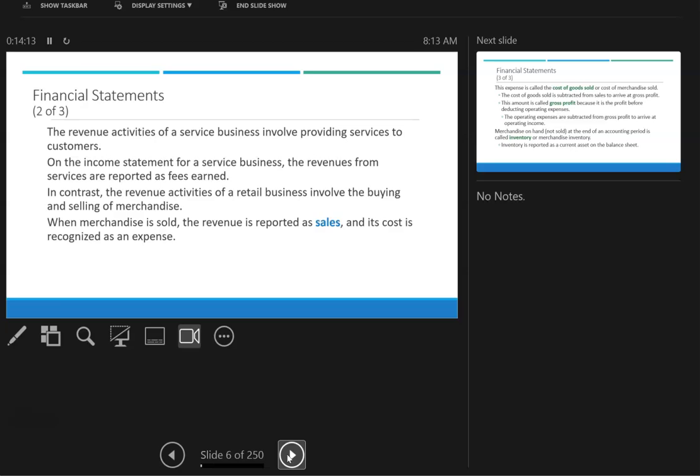The revenue activities of a service business are providing some type of service to customers. But with a retail business, it's all about buying and selling merchandise. Now, I also need to be careful on that. I was in PetSmart picking up dog food yesterday, and there are retail businesses that do provide services also. Does that make sense? So, you can get your dog groomed there. That is a service. But primarily a retail business is selling products to the consumer.